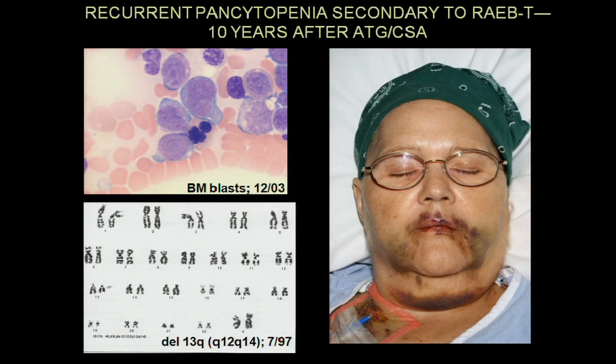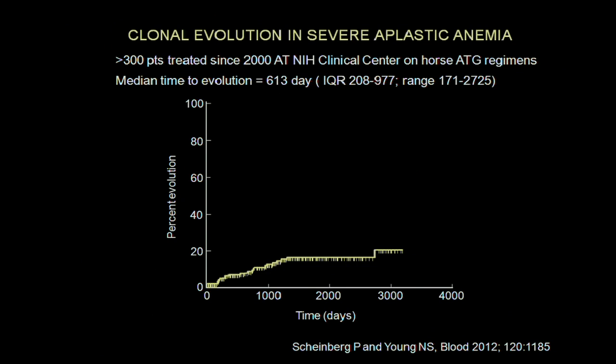Now, I want to return to this patient I showed you early on, who 10 years after she was successfully treated, and we saw her in clinic every year, she's doing great, comes back again bleeding, now with a very malignant appearing bone marrow, blasts that you can appreciate, abnormal cytogenetics. This is the problem of malignant or clonal evolution in patients with aplastic anemia, which is shown in our large series, occurs in about 12 to 15% of patients long-term. Very troubling. It's really awful to have a patient like this come back after you've had great success with them, think that they're home free, and have them come back with a virtually impossible to treat disease except for transplant.